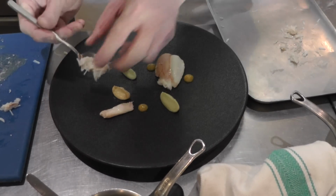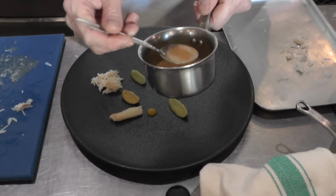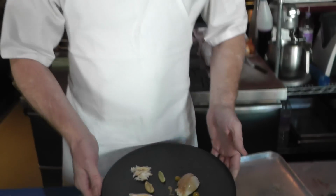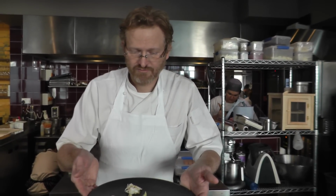So we have here three different kinds of crab meat. And then the sauce from the head juices. Voila, very simple. Crab that's just been cooked a la minute with some avocado and pistachio mayonnaise and mandarin.